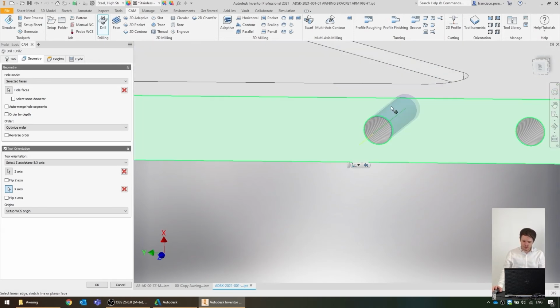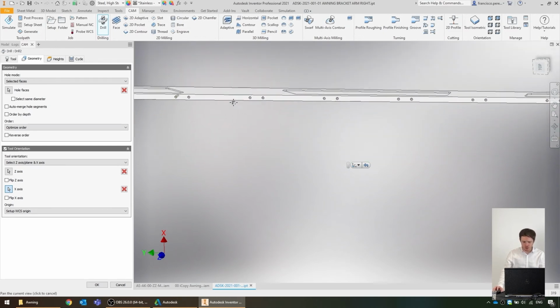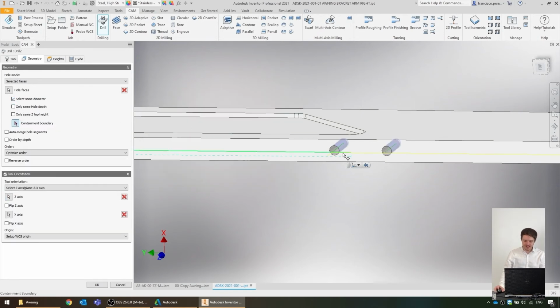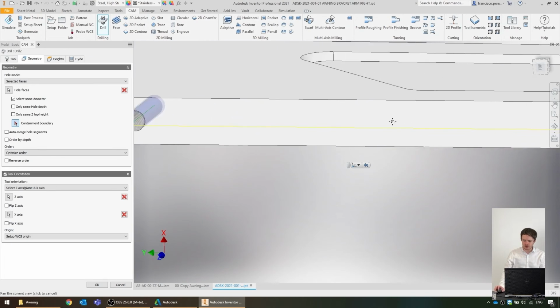So we've chosen one drill, and being profoundly lazy, we don't want to select each one of these holes. That's crazy. So what we're going to do is just say pick all the holes of the same diameter. Wonderful. And it goes through and it automatically adds the drilling operation to each one of these holes.